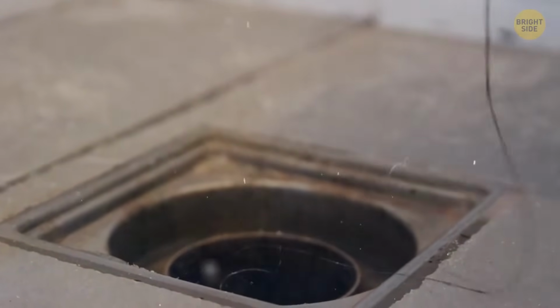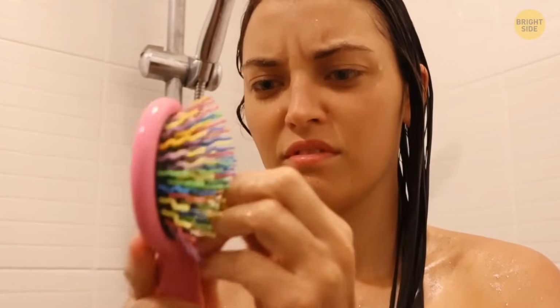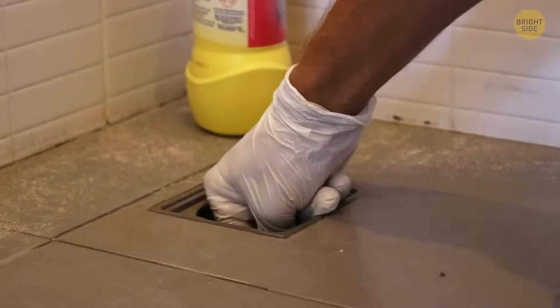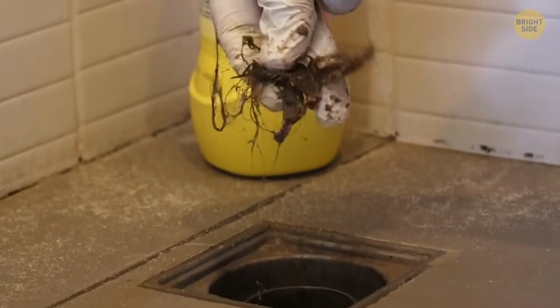Blockages in shower drains occur over a long period of time. It's inevitable. We lose 50 to 100 hairs a day, and many of them will endeavor to reside within our shower drains. Hair only forms the foundations of the blockage, and this attracts the buildup of various other things.